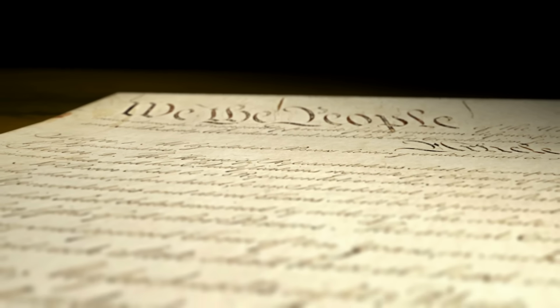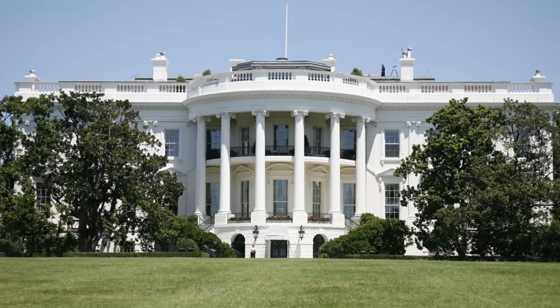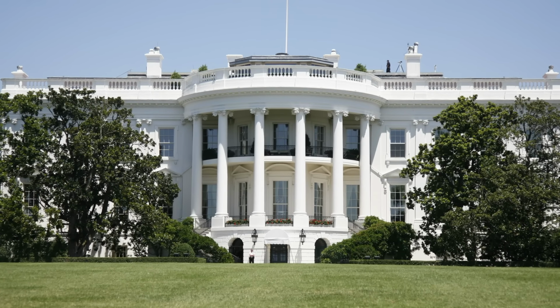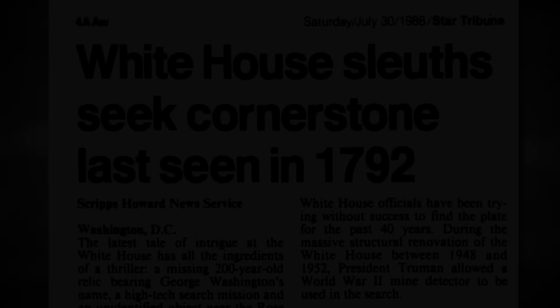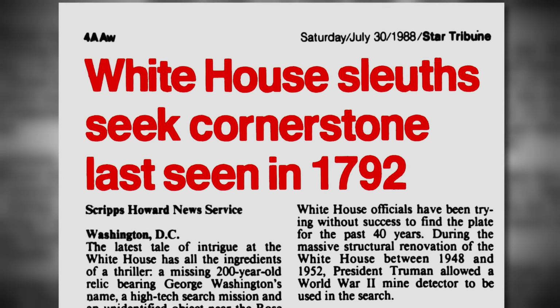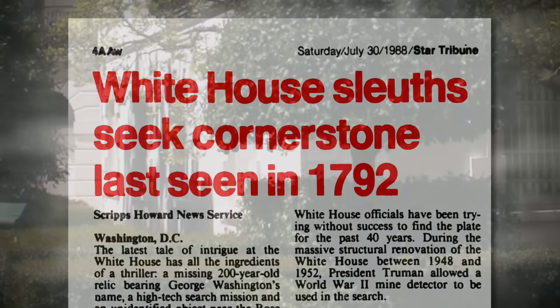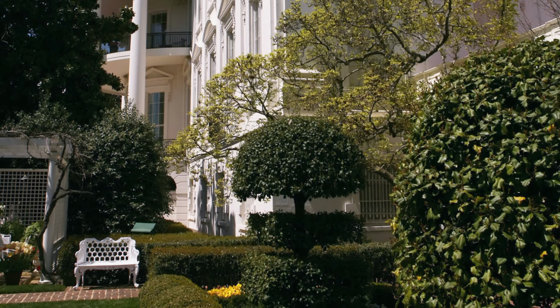But if there might have been an alternate version of the Constitution hidden in the White House Cornerstone, then it naturally begs the question, why hasn't anyone checked to see if it's really there? Well, as it turns out, people have tried to do just that. But curiously, the cornerstone of the White House has never been found.